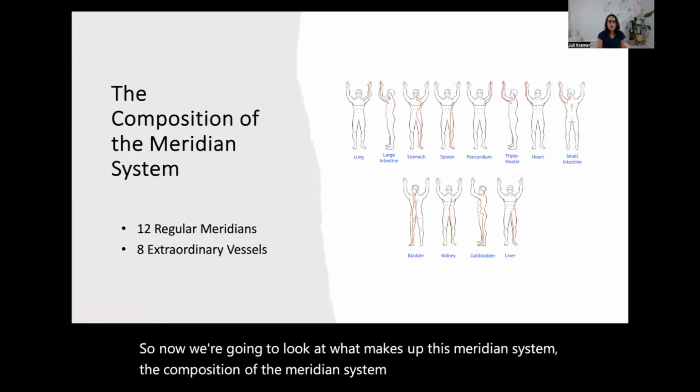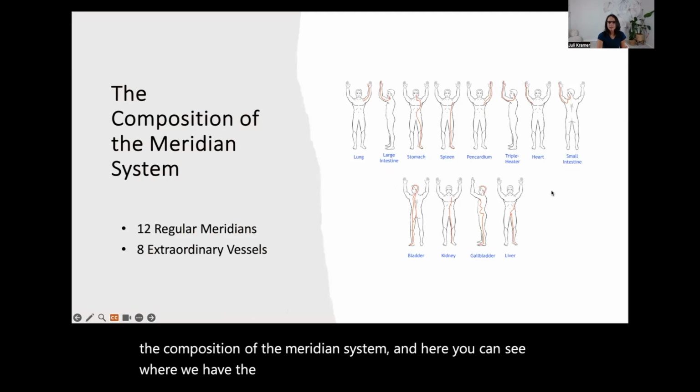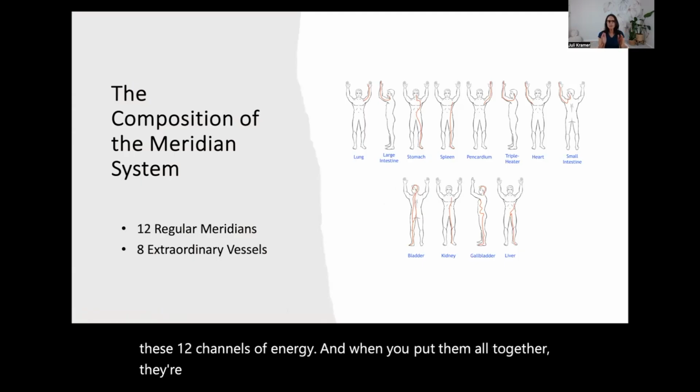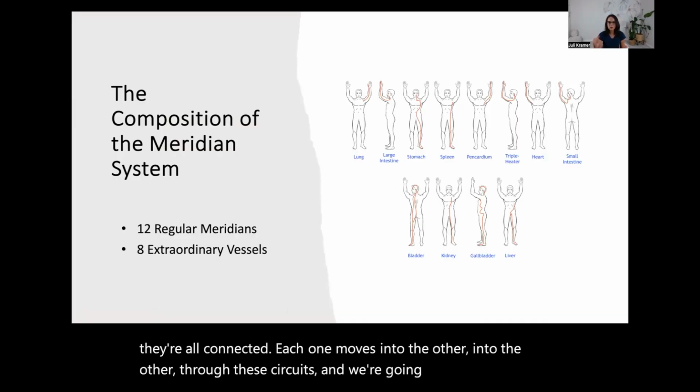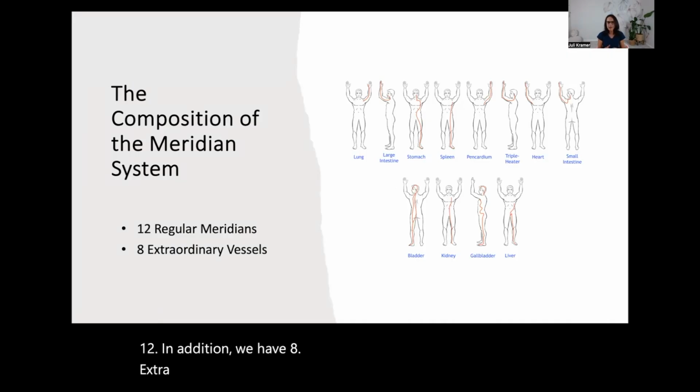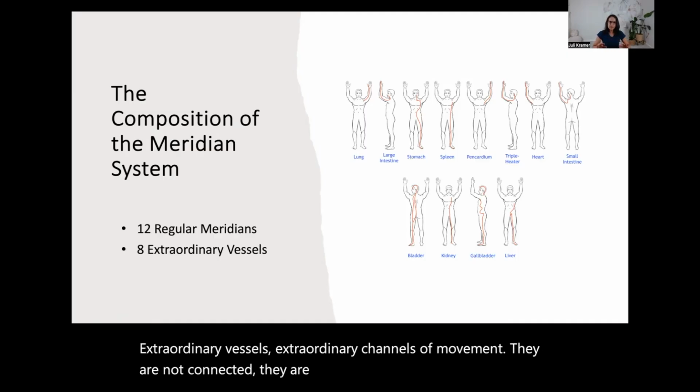So now we're going to look at what makes up this meridian system, the composition of the meridian system. And here you can see where we have the 6 yang and 6 yin organs, which make up these 12 channels of energy. And when you put them all together, they're all connected. Each one moves into the other through these circuits. And we're going to break down those 12. In addition, we have 8 extraordinary vessels, 8 extraordinary channels of movement. They are not connected. They are separate but essential.